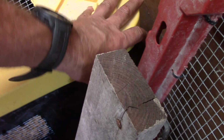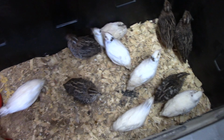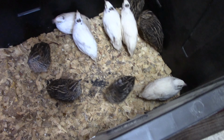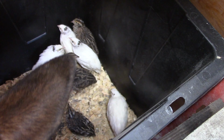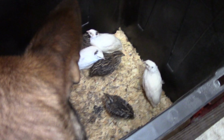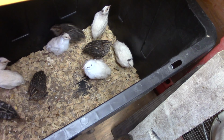Pharaohs and the LSU are doing good. Let's see if we can get this lid off. Took the light off of them. Pharaohs and the Texas A&Ms are doing good. Took the light off of them. They got their feathers. They were doing pretty good. They look good, Maggie. All of them look good, Maggie.